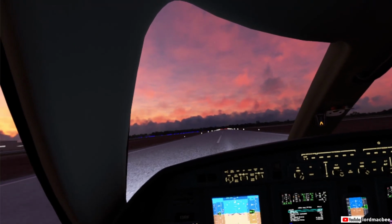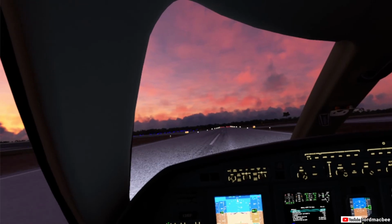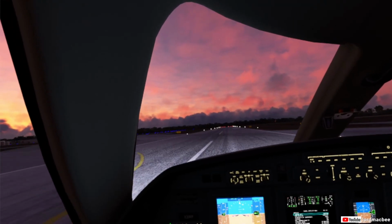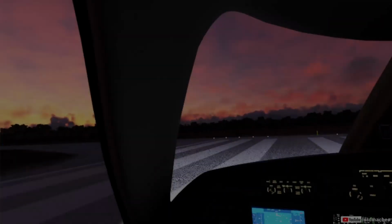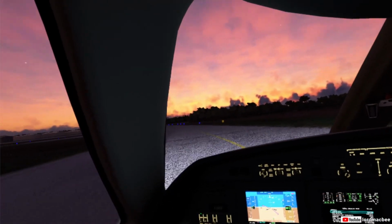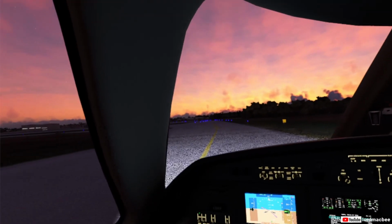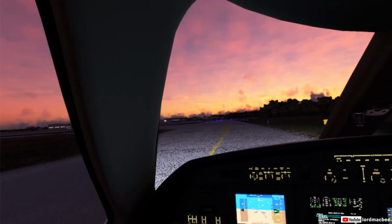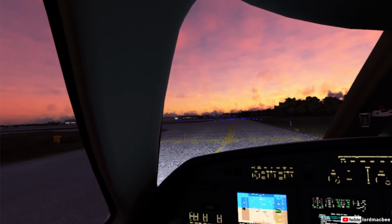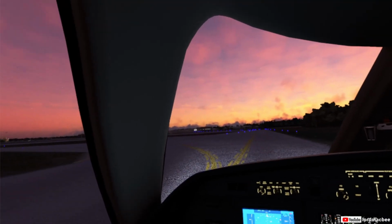Brakes and spoilers deployed. Okay, welcome to Sebring. Flaps up, spoilers, and speed brakes up. Taxi lights, landing lights off.